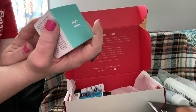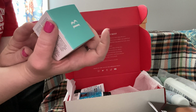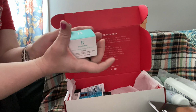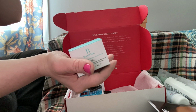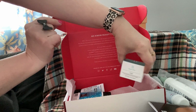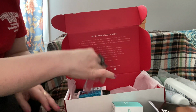Dimethicone is the second ingredient. So if you break out easily, you would not want to use this, because dimethicone is the main ingredient in a lot of primers, because it's a silicone. It fills in your pores and makes them smooth. It can also break you out, so you have to be careful. But that looks interesting for sure. There's a little bitty something.